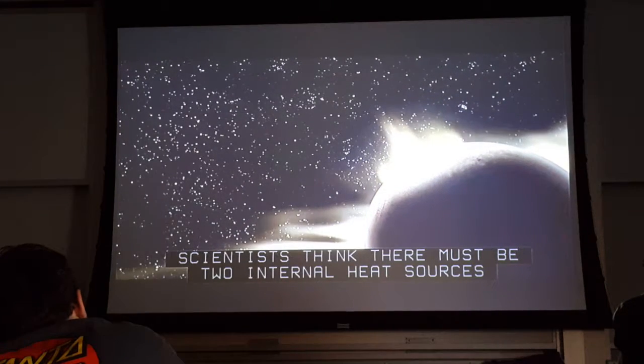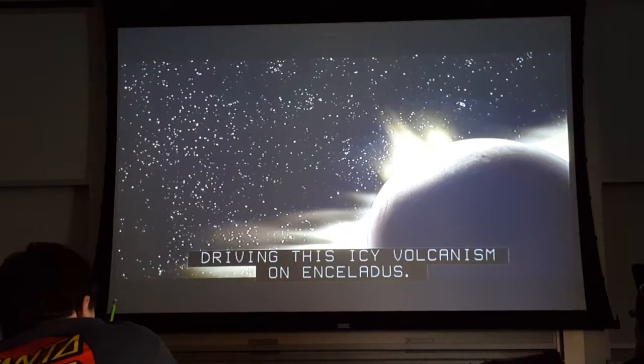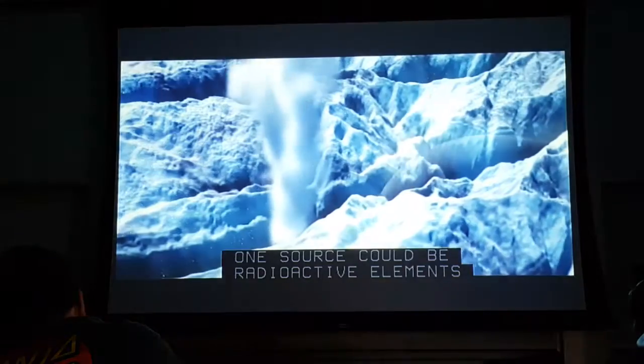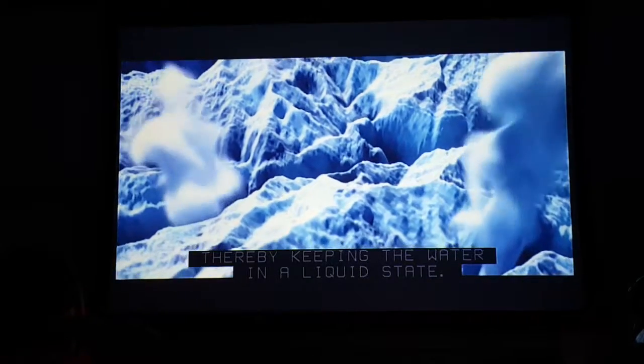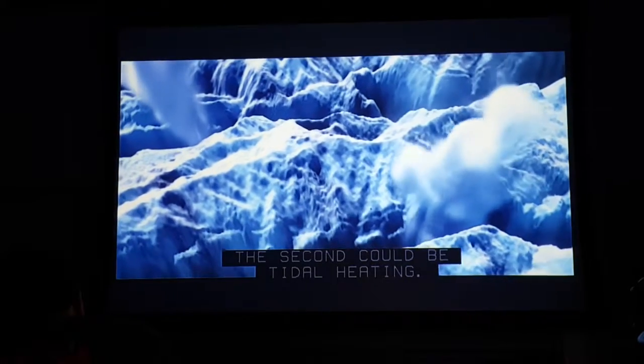Scientists think there must be two internal heat sources driving this icy volcanism on Enceladus. One source could be radioactive elements that decay and heat up the interior, thereby keeping the water in a liquid state. The second could be tidal heating.